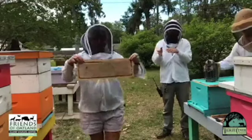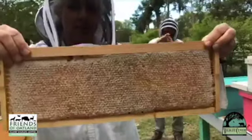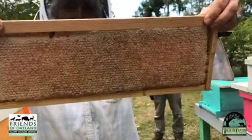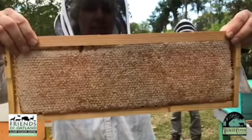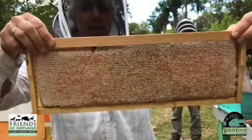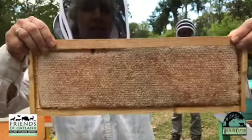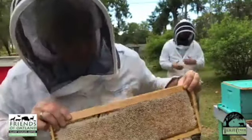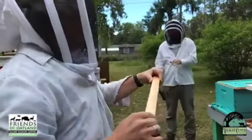One thing you can see really well here is this is a full little frame that's both sides filled with cells full of capped honey. So super, super cool. Greg was telling me this morning that next week they're actually going to pull out all the honey frames, and they're going to process honey and get that ready for sale. It's for sale at Oatland.